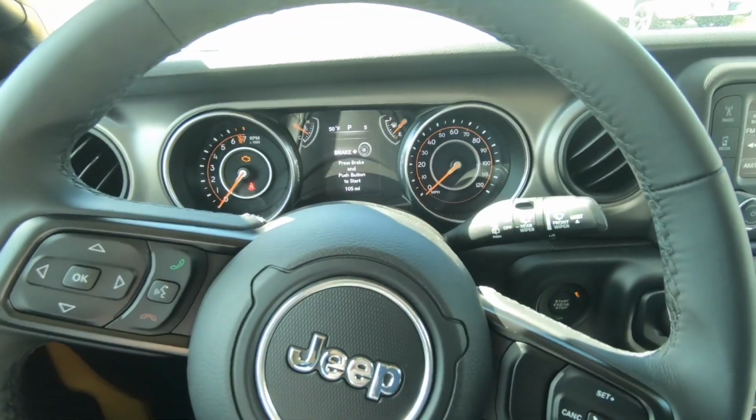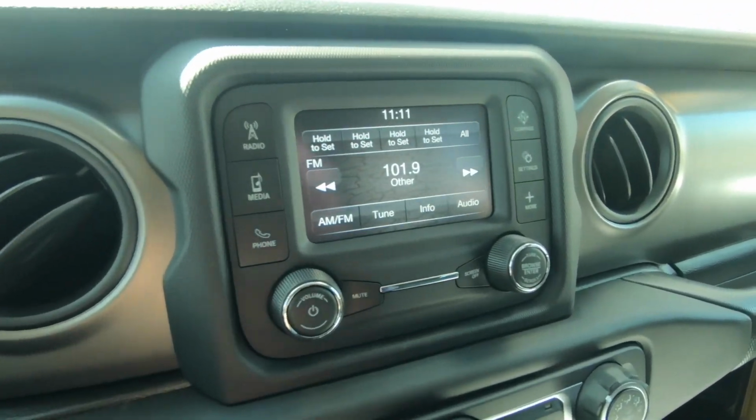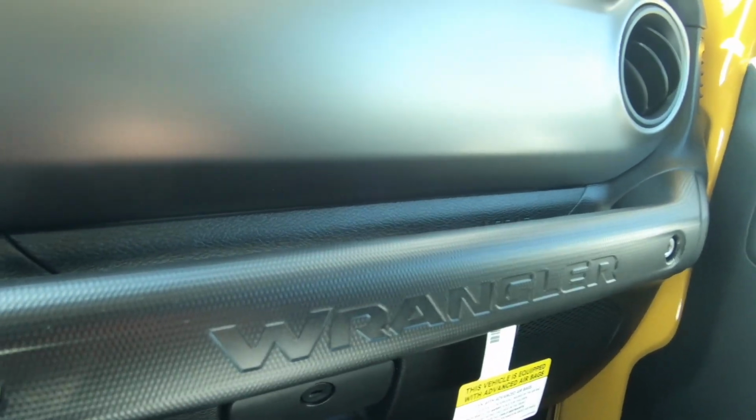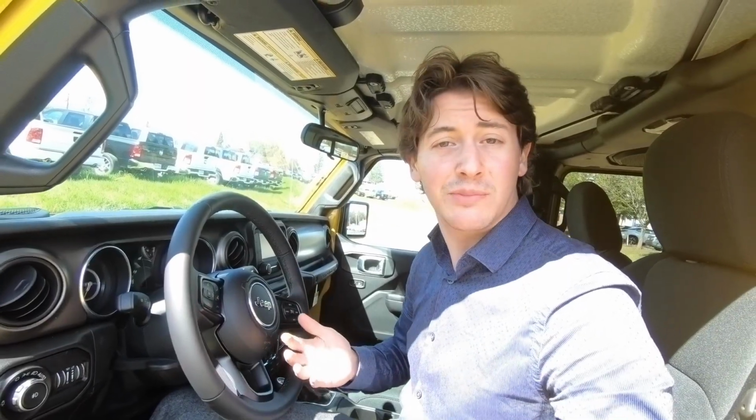Inside though, meet the Wrangler for a new generation. All the materials in here have been upgraded to a softer, more quality feel, and the overall design aesthetic here works in a very cohesive manner with the rest of the vehicle. It's nice, it's modern, but it still has this classical flair to it that is unmistakably a Jeep.